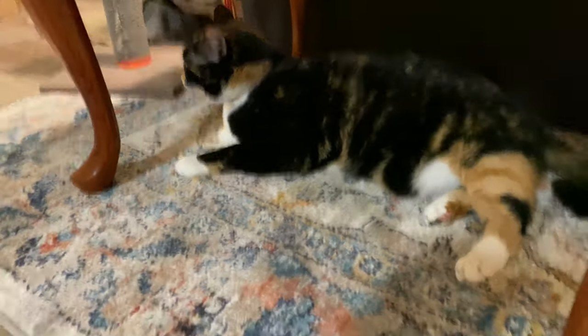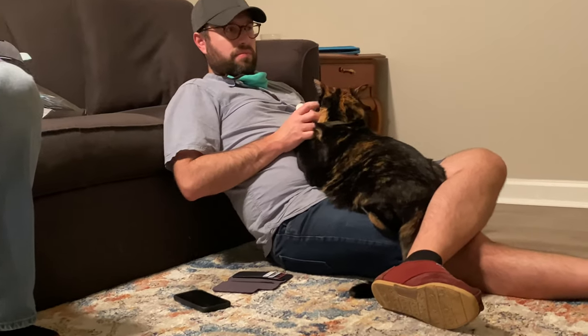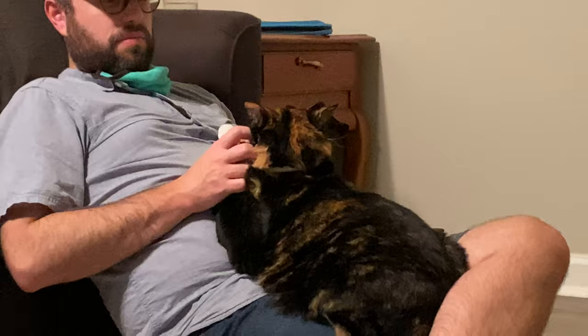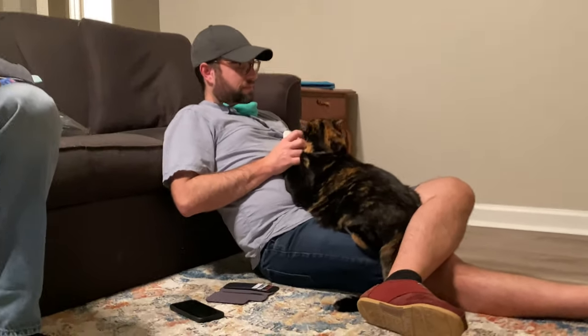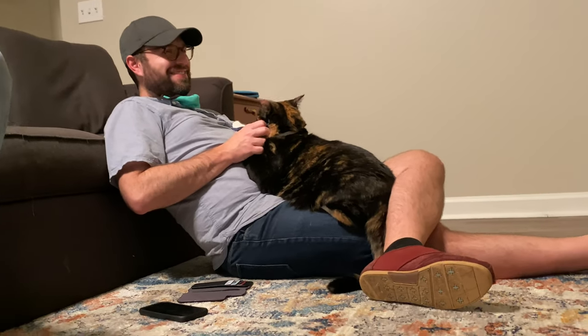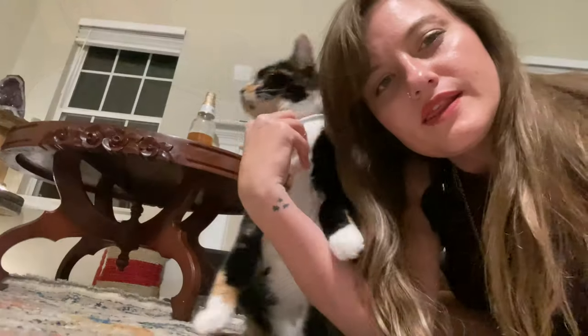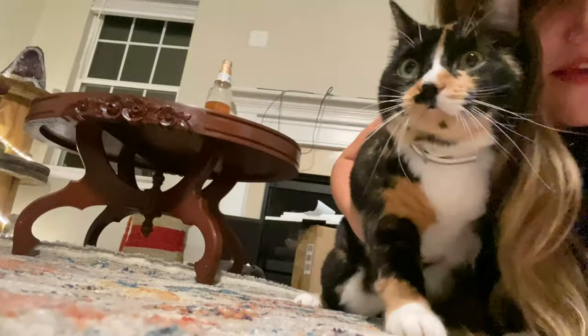What are you doing? Look at this fat, fat cat. She's still got a cat. Fat, fat cat. Meow. This is Clara. Here, Clara. Let's say hi. Here's Clara.